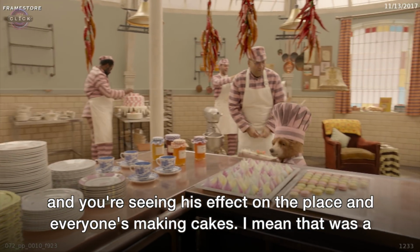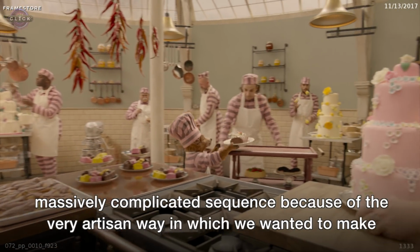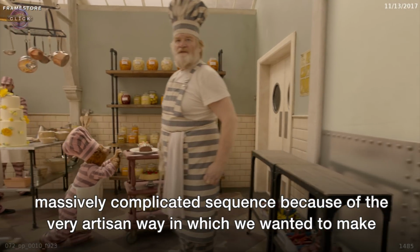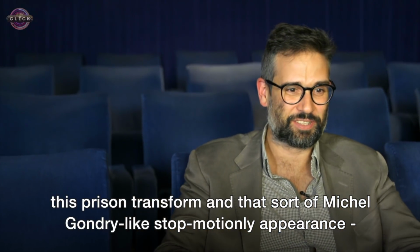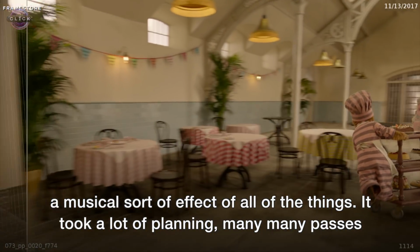Simple little scenes like the one where he travels through the prison and it's transforming, and you're seeing his effect on the place, and everyone's making cakes. That was a massively complicated sequence because of the very artisan way in which we wanted to make this prison transform, with that Michel Gondry-like stop-motion appearance and musical effect of all of the things.